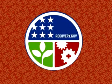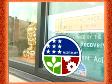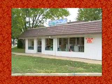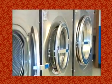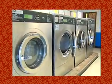Me2 is funded through a grant provided by the American Recovery and Reinvestment Act, with the goal of putting Americans back to work while laying the foundation for future growth. Those who have invested in energy efficiency have seen dramatic reductions in what they pay for energy, which, for business owners, translates into stronger profit margins in the long run.